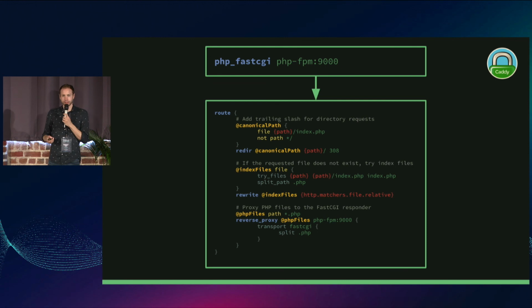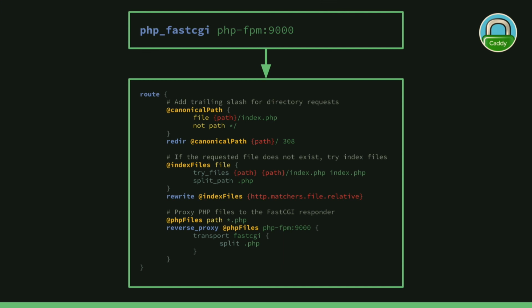Now when you use the PHP Fastcgi directive, we actually hide a lot of complexity. Some PHP sites require quite a bit of massaging to make them work. And so this directive expands out to this equivalent configuration shown here. This is in our documentation because not all PHP sites conform to modern convention or standards. Fortunately, WordPress, Symfony, and many other PHP frameworks do, and so you can just use the PHP Fastcgi directive.